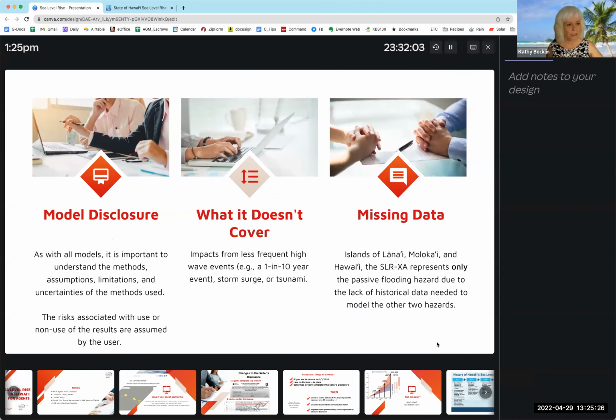Before we dive into it, I do want to note these are scientific models that have all been peer reviewed and evaluated, but there are always assumptions and limitations, and there's just not a lot of certainty in any of this. And this language comes right out of that website page, so you might want to point that out to your clients, as well as the risks associated with the use or non-use of the results are assumed by the user.